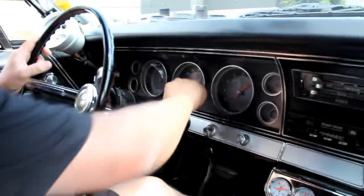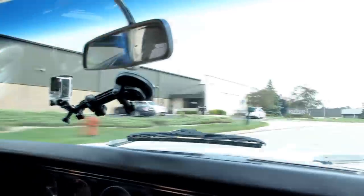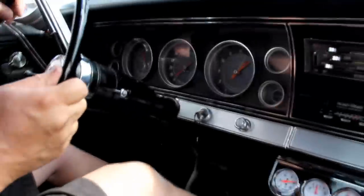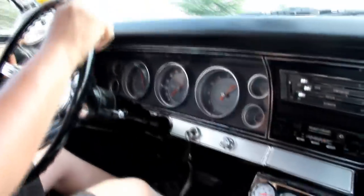The speedo is not working. Windshield wipers are not working. The horn is working. We've got our tach over here working. Car's driving awesome. We got one little split in the steering wheel here. Actually, I guess we've got three little splits in the steering wheel. It's driving nice and straight, and the brakes are working good.